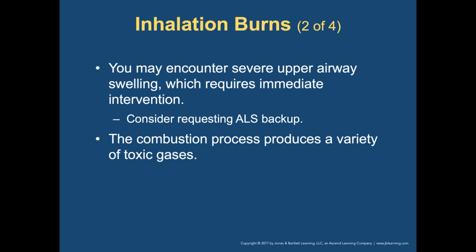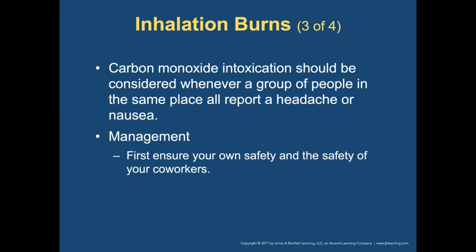Apply cool mist, aerosol therapy, or humidified oxygen to help reduce some minor edema. So hopefully you can keep some of the swelling down, but it ain't gonna happen. The combustion process produces a variety of toxic gases. The less efficient the combustion process, the more toxic the gases that may be created. So when it comes to inhalation, you gotta act quickly, and you definitely have to transport quickly.